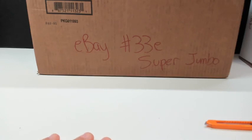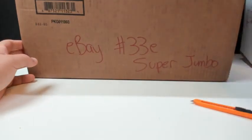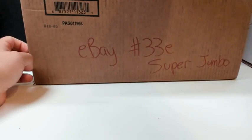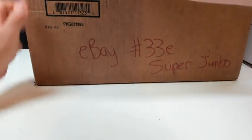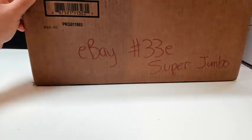This is a super jumbo break from eBay, number 33E. It is 8:27. I'll unseal the case and then just let me pull a label off of it. I will unseal the case and we'll start ripping at 8:30.